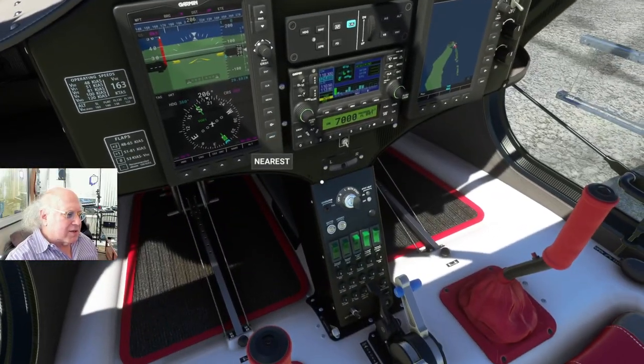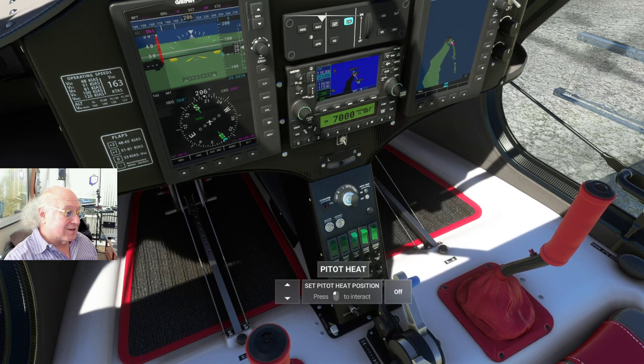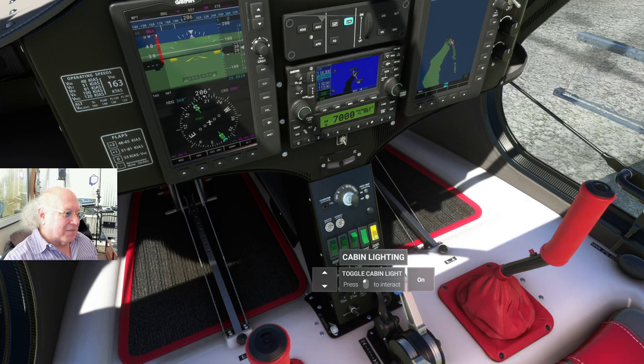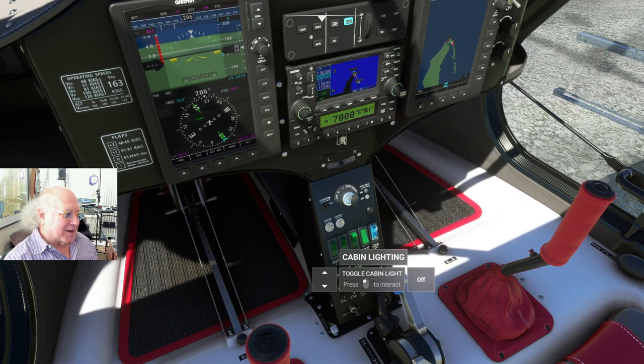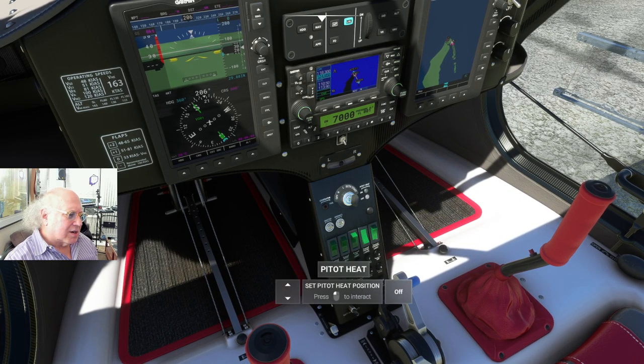Purring like a kitten. What are these other controls down here, though? I did not get this. Inoperative. Pitot heat. I don't think we'll need that. Landing lights? Nah. Nav lights? Yes. Cabin lighting? Sure. Actually, we don't need it. It's a day flight. Okay. Battery master. It doesn't hurt us to keep that on.